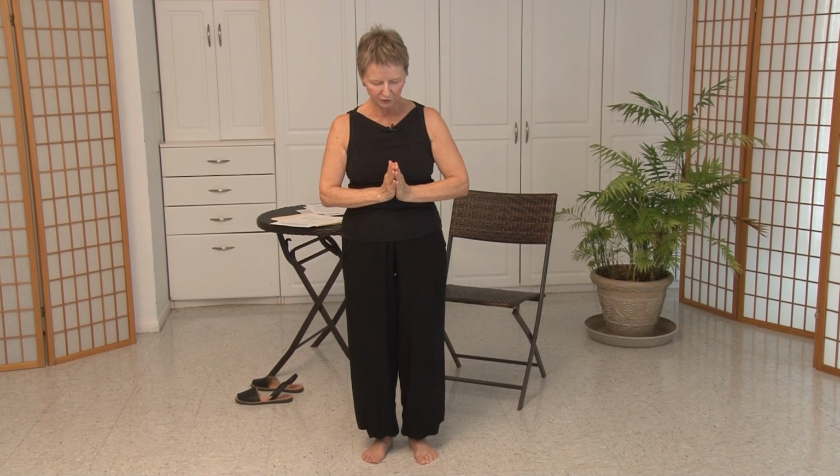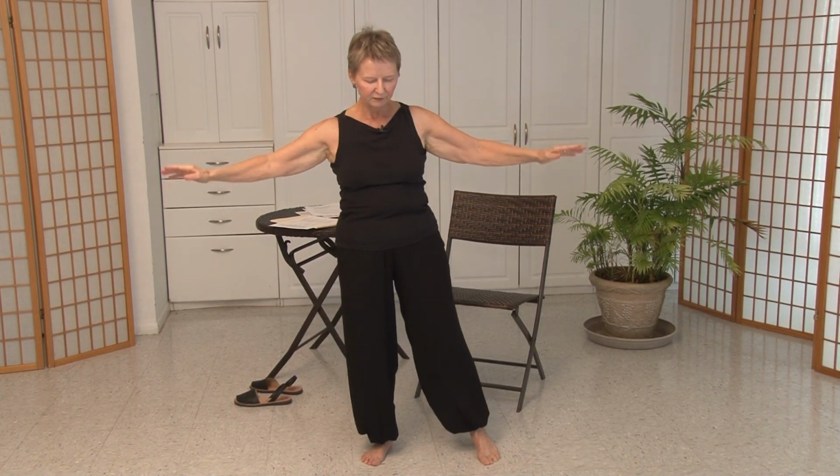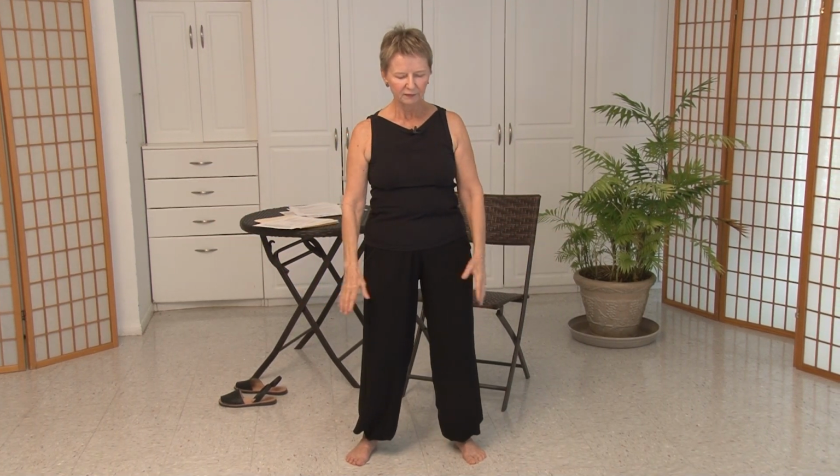and then inhaling the arms up out to the sides with your palms facing the earth, and then rolling them over, palms facing heaven, and then up overhead in prayer gesture, and then coming down to the heart, gazing at the tips of your fingers, and then opening. So there we have grand opening.